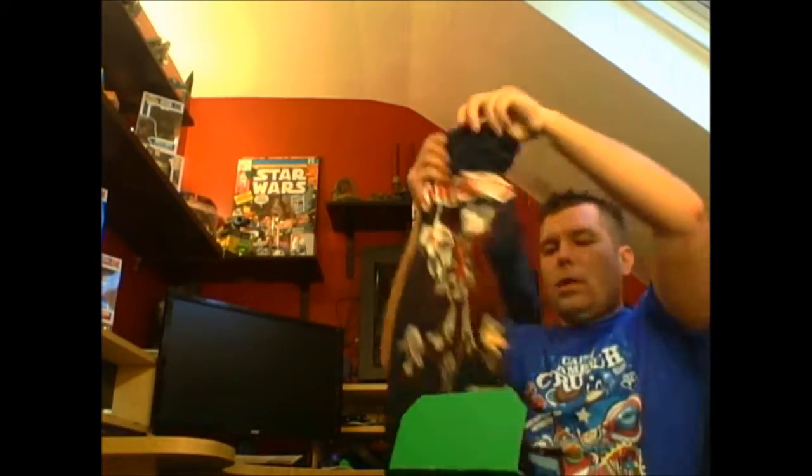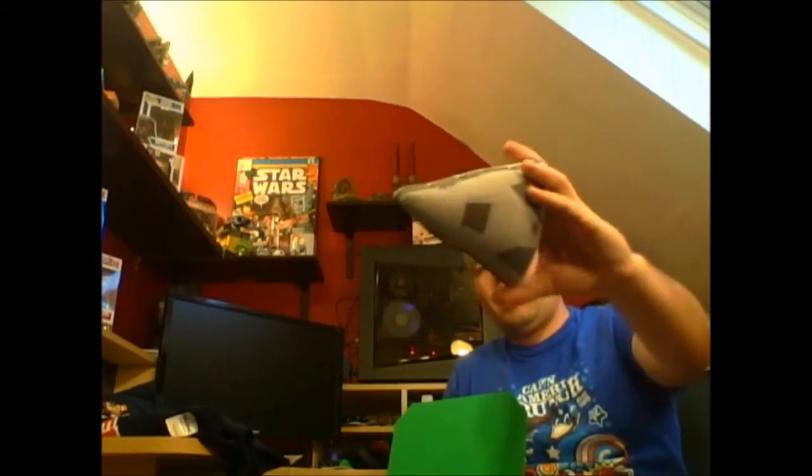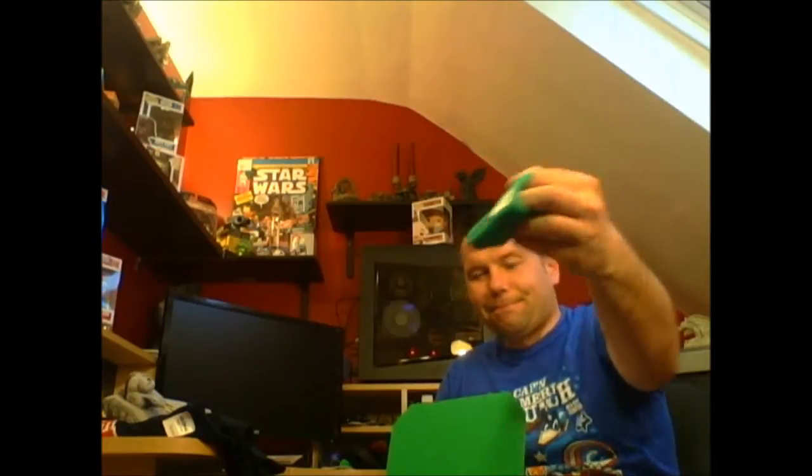Alright, next up we'll go with the One-Up Box. Now in the One-Up Box we got this incredible Megabot t-shirt, and I thought that was awesome. The other stuff kind of fell flat with this plush Star Wars ship. Now if I would have got a different one, I may have thought a little higher of it. The Star Destroyer is just kind of a blah item. A wrist, like a sweatband or wristband. Not too thrilled about that.